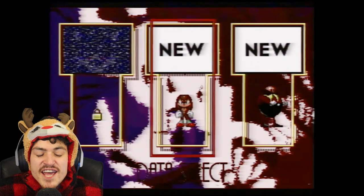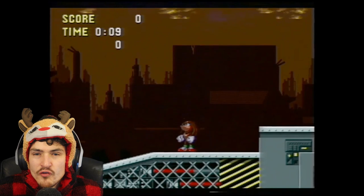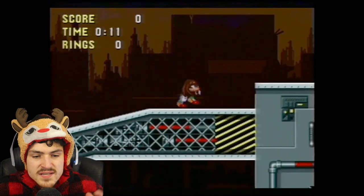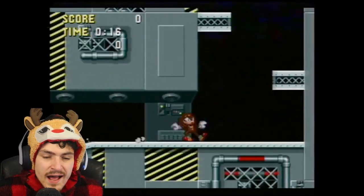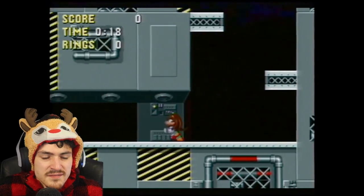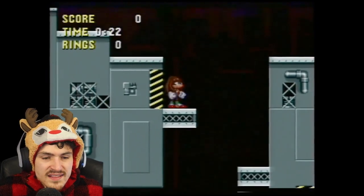Knuckles the Echidna. I think this is a reference to the Sonic CD movie. You know, Sonic OVA, when he was in the... I forgot what this is called. I think this is Chemical Plant. I'm not going to go back and check it out. This is something industry. Dusty industry. I don't know why Knuckles is in this area.